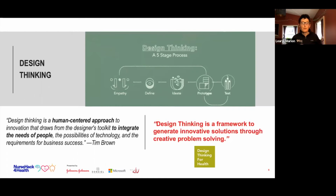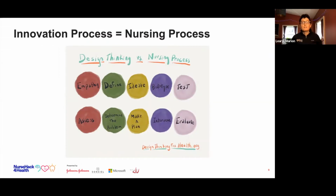And the whole time you're going back and forth through each of these phases, always keeping in mind the people who you're creating solutions for and hopefully with. And though the design thinking process seems different than what we do in the profession of nursing, I guarantee you it is almost the same exact thing.